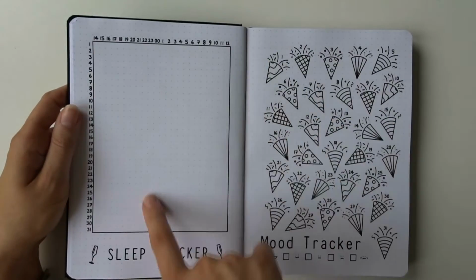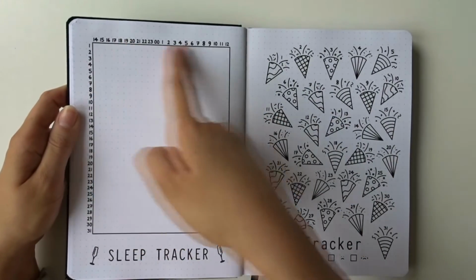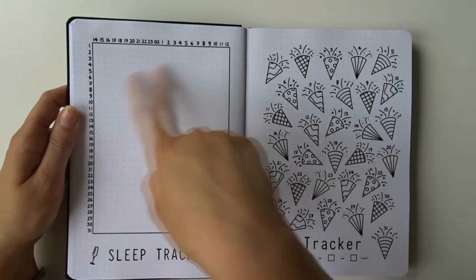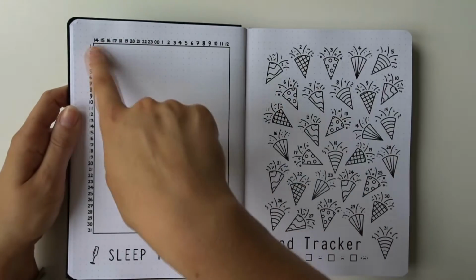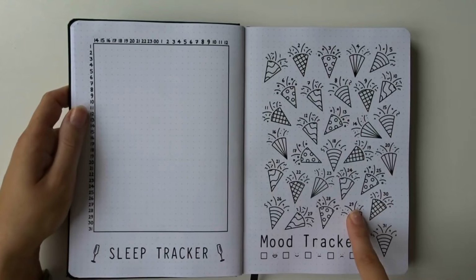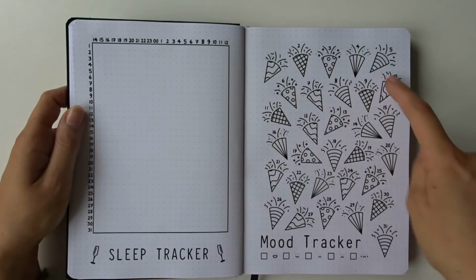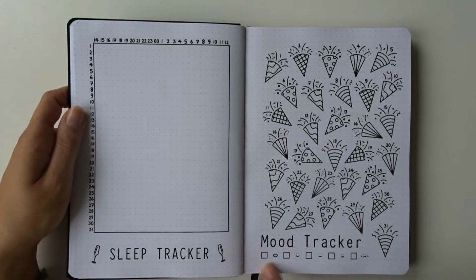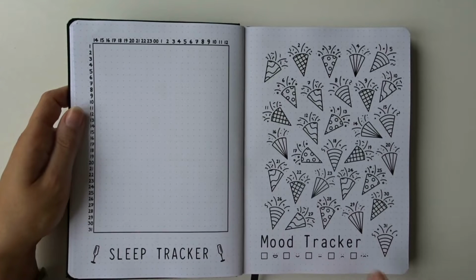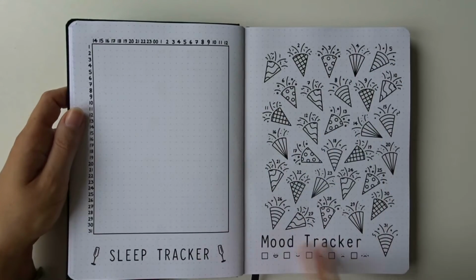But basically, these are the days of the month and these are the hours in the day. So you'll sort of jot and draw a line across where you slept, sort of track that, or if you had a little nap in the afternoon, you can put that in. And then we've got the mood tracker, and each month these icons will change and they have the numbers on for the days of the month. And you have the little smiley faces down here, or sad faces, and you colour these in whatever colour you want to do, and then each day you fill these out as you felt.